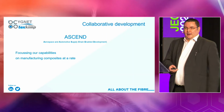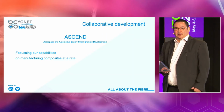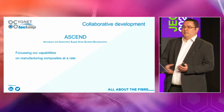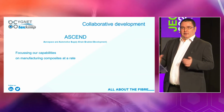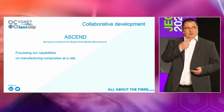So that brings me nicely on to the Ascend program, which we're involved with GKN in the UK, or it's being led by GKN in the UK, which allows us to take all of those things that we mentioned earlier and bring them together and focus on making a thing. In this case, the thing would be hydrogen tanks. You may see one or two around this show.